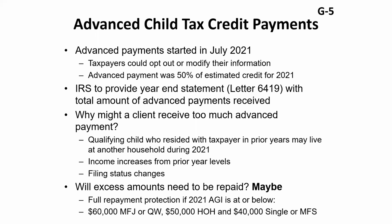Now, they may have actually received too much advance payment. And how could this arise? Well, it could happen that you had a child who was on your return for 2020 who is now living with someone else. It could be a situation where you have shared custody, or maybe you're switching those around. So it may be that the child that you had in a prior year return may now be with someone else for the 2021 year. Again, they would have had the opportunity to modify that with the IRS, but in case they didn't, there could be a situation where someone's received too much.